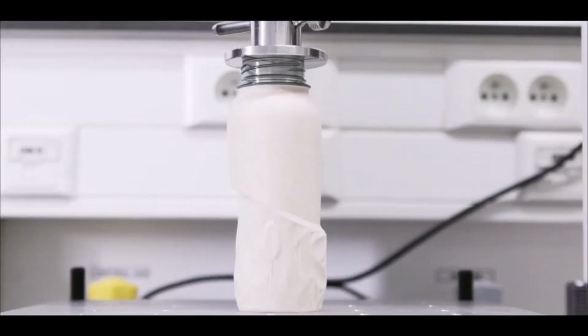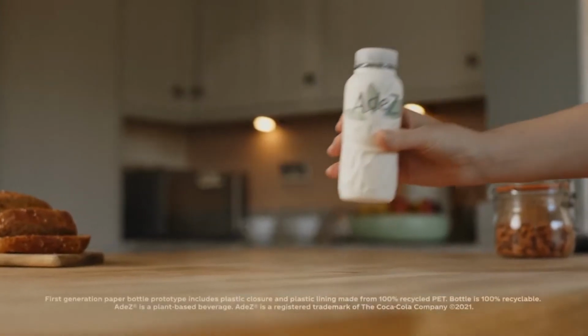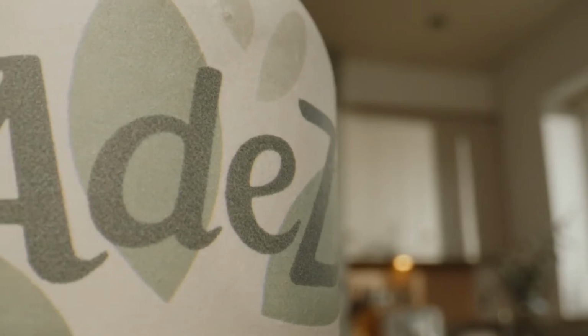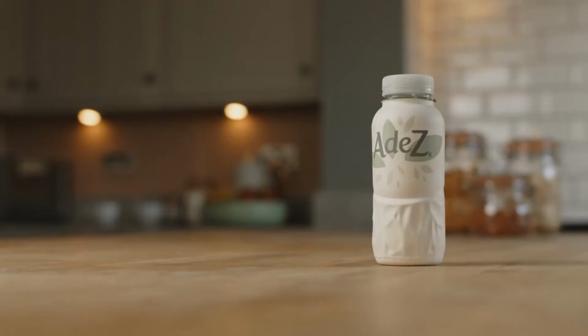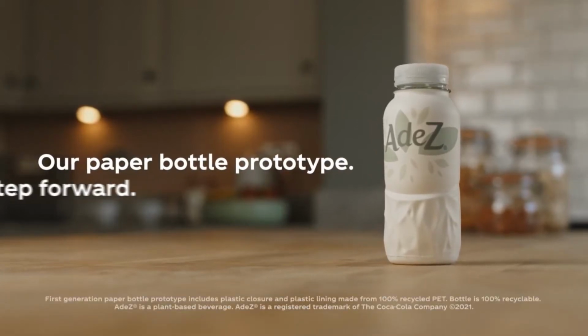In the second quarter of 2021, the vegan snacking drink Odyssey from Coca-Cola, packaged in paper bottles, is set to be handed out to 2,000 consumers to test the market in Hungary in partnership with Kifli.hu, one of the fastest-growing online food retailers. This launch is an important step on the path to finding out how the prototype paper bottle fares and how consumers react to it.